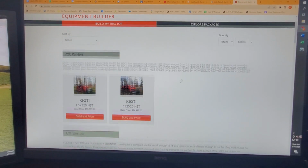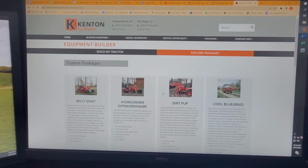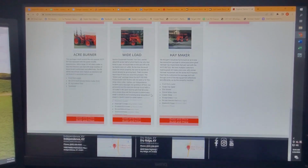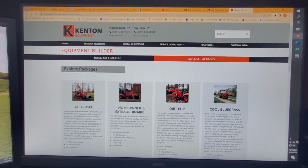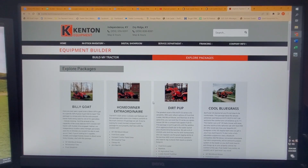Before I let you off of here, if you don't want to build one yourself, I've got a couple little custom tractor packages that we've built. I believe they have very clever names, so that was me that wrote all this. So if you're curious to look through those, it might give you an idea of where to start whenever you're building a tractor package for your specific use.